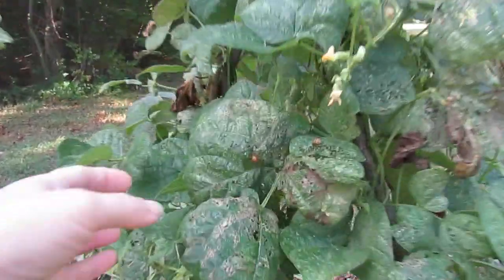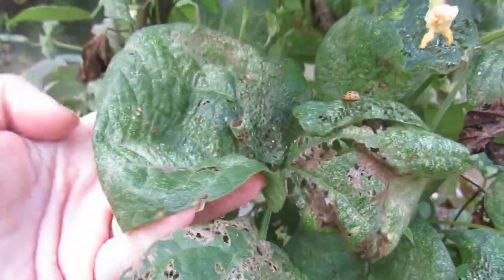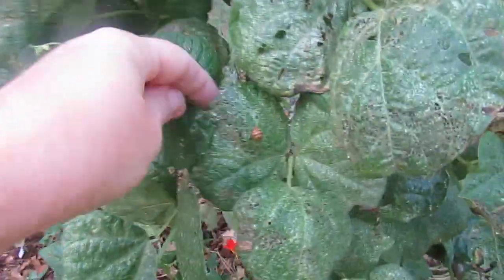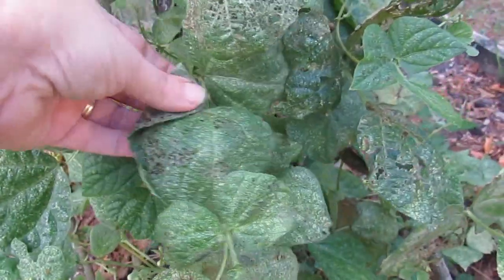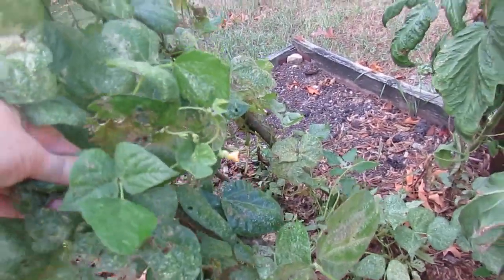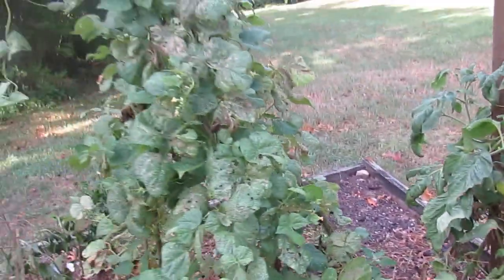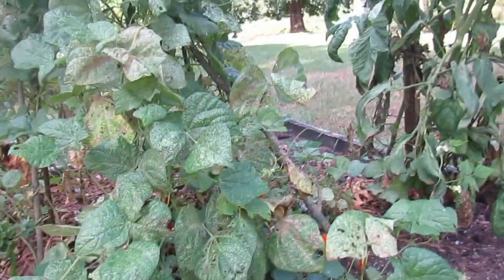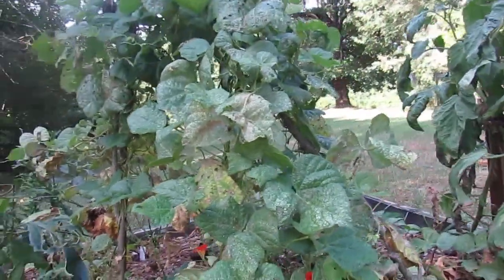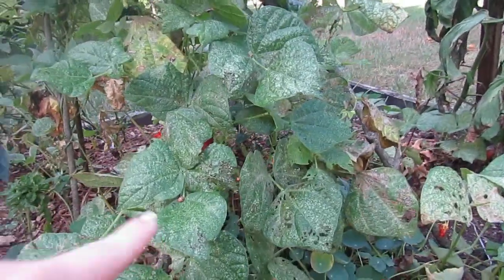This is what they look like right here. Can you see them? Look at, they're everywhere. Ew. So I will have to come in and really attack these buggers. Look at them.